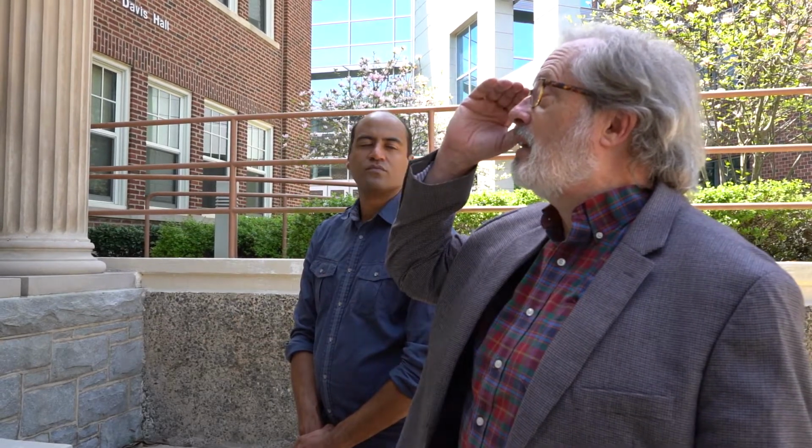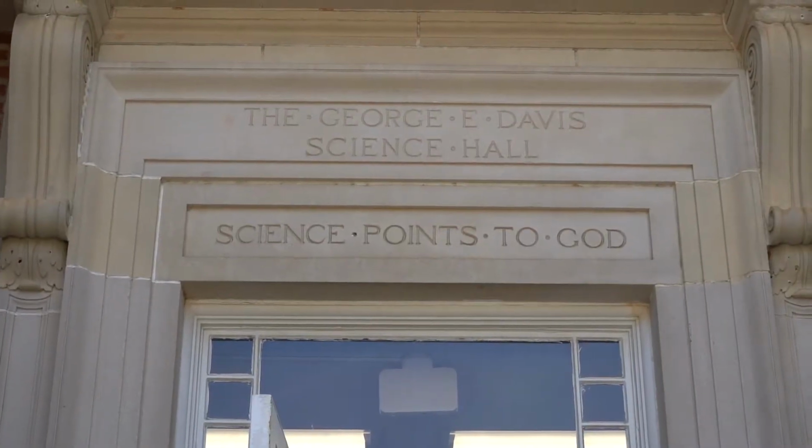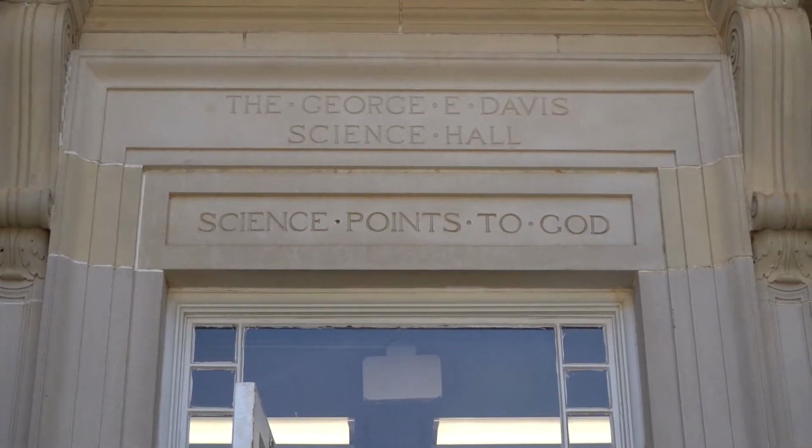The Georgie Davis Science Hall building. And Georgie Davis was the first African-American professor at JCSU. We'll see his house in a moment. I love the fact that he taught science, taught athletics, but was very much part of this religious university, the Georgie Davis Science Hall. Science points to God. Let's go see Georgie Davis's house. Let's go do that.